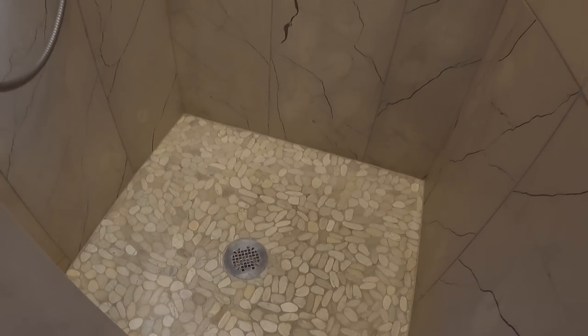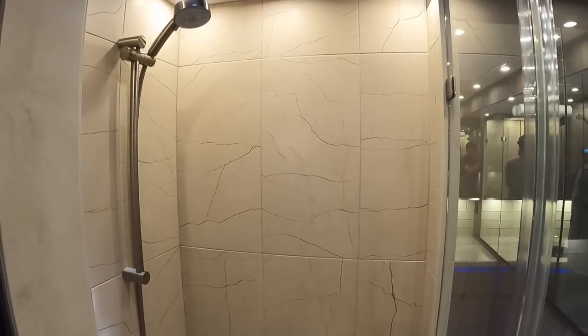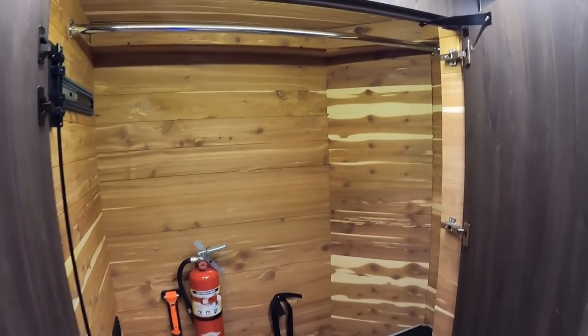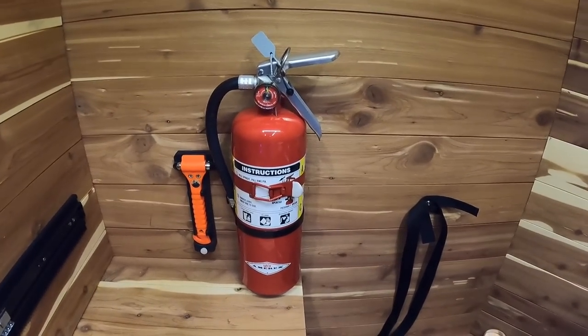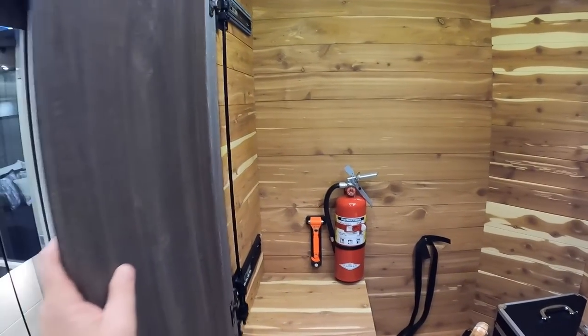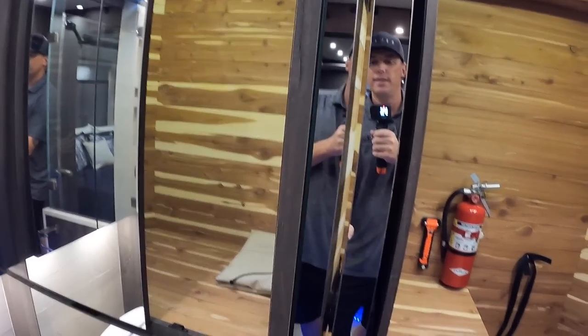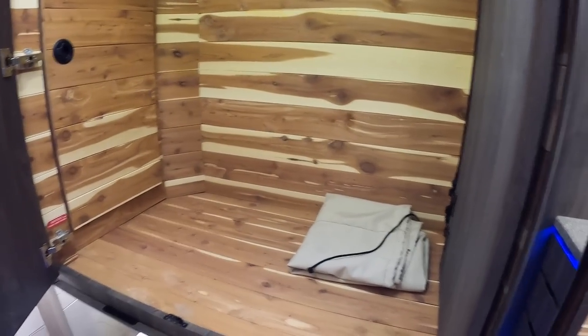Beautiful tile work inside of this shower and a different style of tile that goes up the wall. A vent with a fan in your shower. It's a cedar lined closet. You can smell that cedar, fire extinguisher and glass breaker. And this door will actually pivot out. I love this. Same thing on this side. Makes it easy to open up and lots of room.